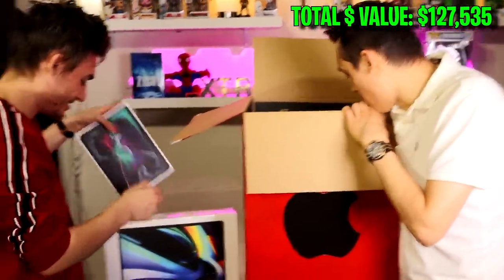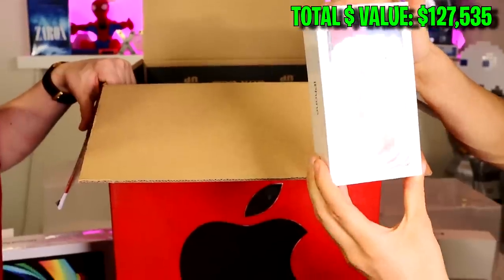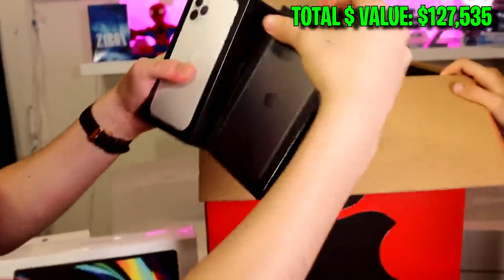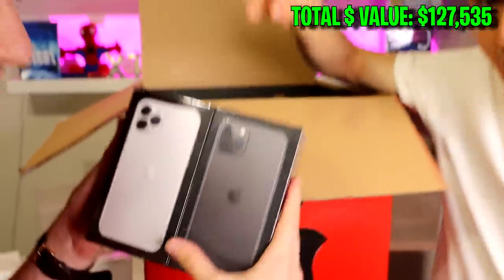This mystery box, oh my goodness, Tommy, an iPhone. A literal iPhone, I think that's an XR or something, I don't know. That is sick. All right, here we go. Woo! Yeah! What is it? Whoa! Yeah. Yes! This is sick, guys. Oh my goodness. iPhone 11 Pros. Dude, that's the fourth iPhone 11 Pro.